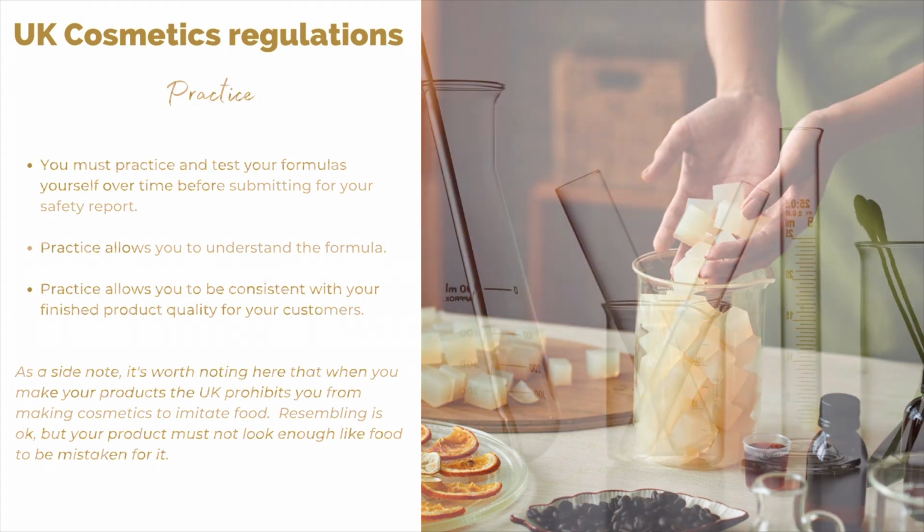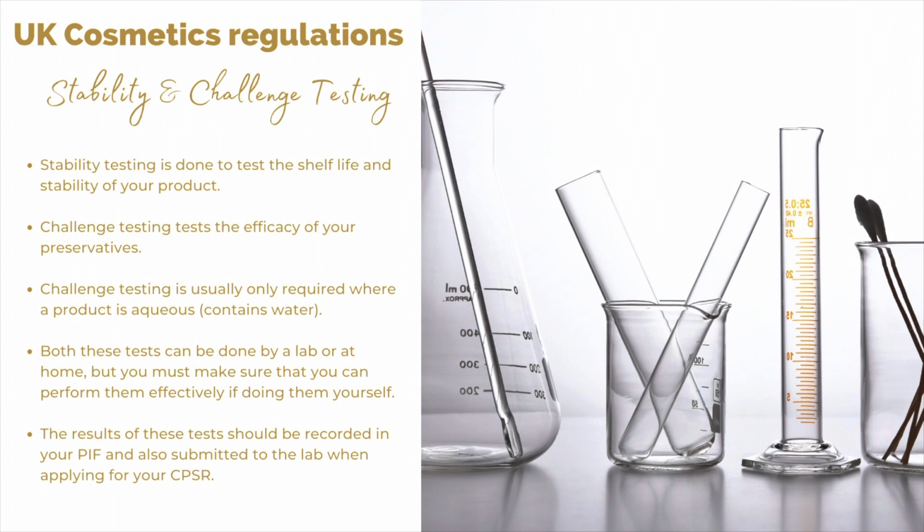So, stability and challenge testing. Stability testing is done to test the shelf life and stability of your product in its final packaging. Challenge testing tests the efficacy of your preservatives. Challenge testing is only usually required where a product is aqueous. This means it contains water.